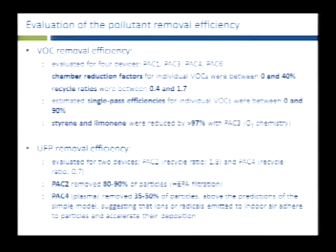In terms of UFPs, the ultrafine particles, as I mentioned, two devices were able to remove some of them. With a HEPA filter, we're not surprised. This was also the device that had the highest recycle ratio, 1.8, still not very high, but you see that with a very effective filter, you don't need the air to be circulated too many times. You can remove up to 90% of the particles with a recycle ratio below 2. The plasma device had a much lower recycle ratio, but regardless, it removed up to 50% of the particles.